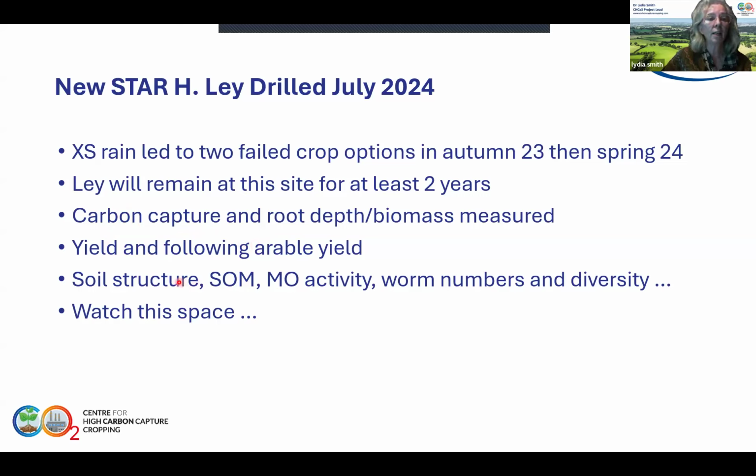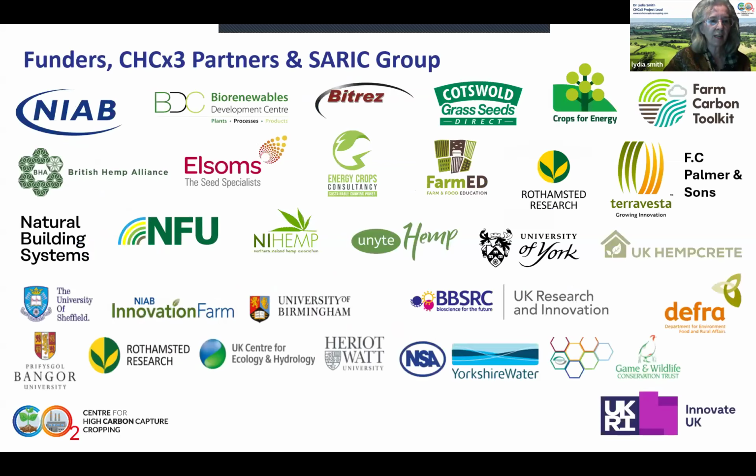And we will be looking at that in terms of the many factors we're considering under the Centre for High Carbon Capture Cropping. So we're going to look at soil structure, soil organic matter, microorganism activity, worm numbers, diversity, all of these sorts of things that are going on in the soil, as well as the outcomes in terms of money in your wallet. So that's another watch this space.